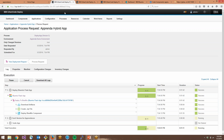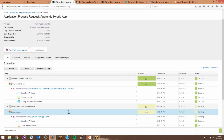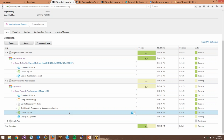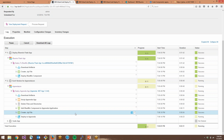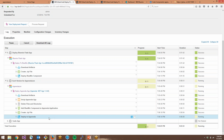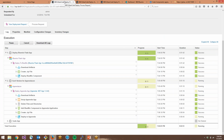What's now happening is that it's going in and kicking off the Apprenda application. As you see here, these are the component processes behind the scenes. This is a typical deployment workflow that we have here that's been put into build steps. We're creating the zip file, now we're deploying to Apprenda. Since we deployed the Bluemix application first, we have a step in there that's adding the Bluemix component to the Apprenda application before it's deployed. So that configuration management step is already being taken care of. Takes just about a minute. Any questions? Let me see here. All right, just give it a minute to finish up.